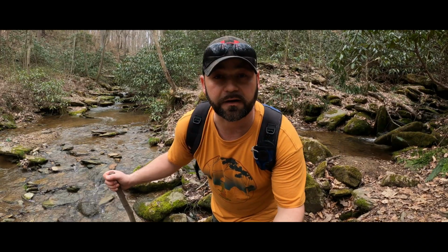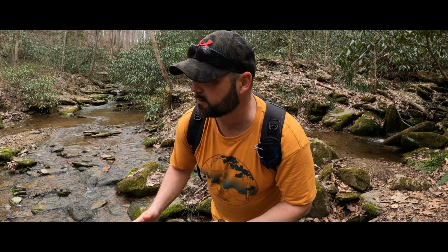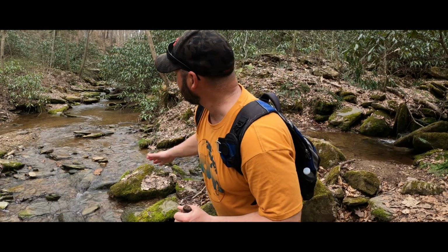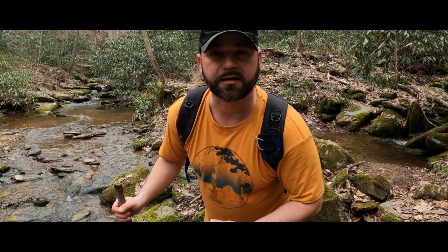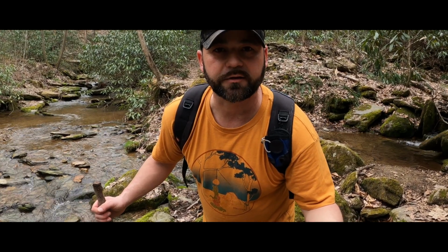Well, the trail we had been following along, the rhododendron trail, has now brought us to this beautiful location where this feeder stream meets up with the Wissler Run. And it's a lovely little spot in the park here to stop and relax and listen to the beautiful sounds of nature.